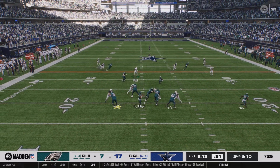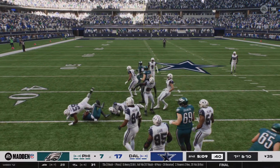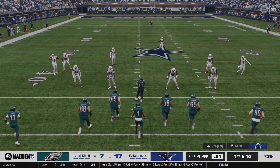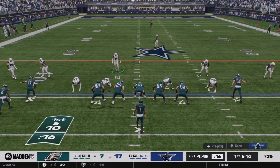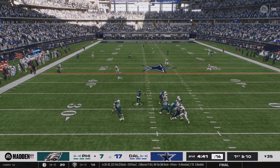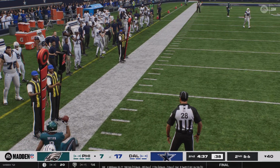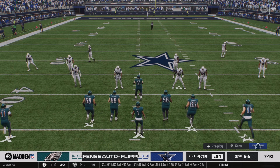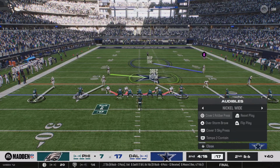From the shotgun, it's Hurts. This one is caught by Dotson. Nice gain here. He's going to be marked down at the 35-yard line. A gain of 10 yards. Hurts looking to throw on first down. Open receiver is Dotson. And they'll get about 4 here as he is taken down. Ball on the 40 now. Here's 2nd down and 6.